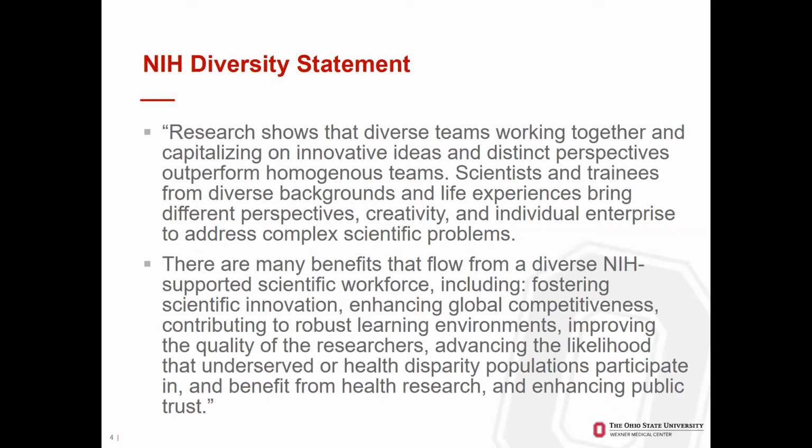And just to continue on that note, this is the rest of their statement here. Essentially they recognize that diverse teams lead to much better products than homogenous teams. And for scientists and trainees and really the entire workforce, the science can only be enhanced with more and more diversity. Here, you can see on this second statement, fostering scientific innovation, enhancing global competitiveness, and contributing to robust learning environments. All of these things further emphasize the need for diversity and inclusion.